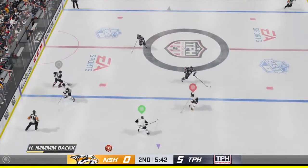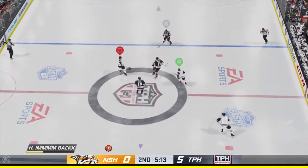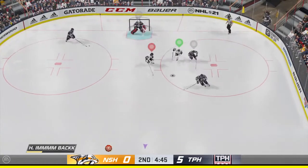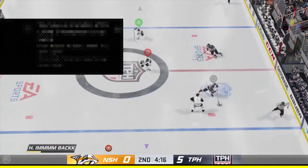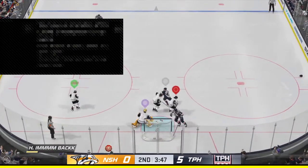Bennett's had a really easy night here, James. I don't know how it could be much easier than this. Look out, a two-on-one. And that's picked off in front. And pokes the puck loose inside the offensive end. Right up the gut into the attacking zone. And that's stopped by Perkins.